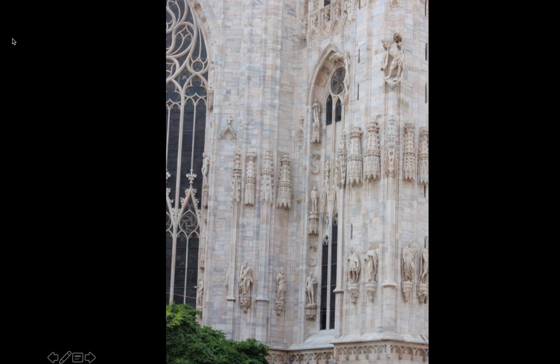I'm boggled by the delicacy and detail work done all the way back in the 14th century. When you think about what tools did they have then? Just chisels and talent. The marble is very beautiful, but it is also very fragile and needs constant restoration. Reportedly, in a span of about 50 to 100 years, all the stones have to be replaced.